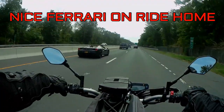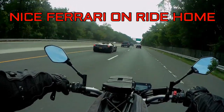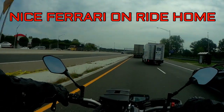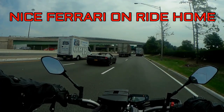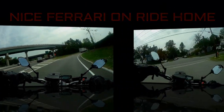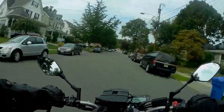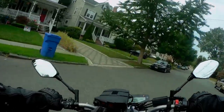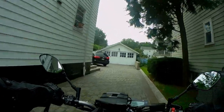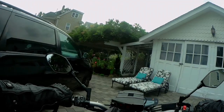Of course, on the ride home here, I'm trying to catch up with this Ferrari to get some pictures. I'm not sure if he thinks I want to race him. Eventually he pulled over. He knew I had the superior horsepower. Not really. I checked out his car. That's a beautiful Ferrari with a convertible roof. Well, no roof. Maybe they come without a roof. I don't know. Look at this. The bride is out. I can't believe it.